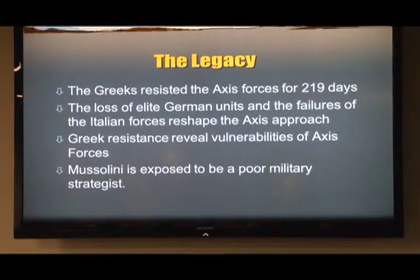But what's the legacy? 219 days, the Greeks have taken on Germany and Italy. This is the longest that any Allied country to this point has been actively resisting, and they've won.